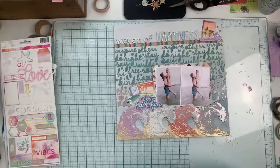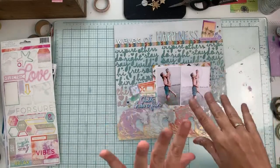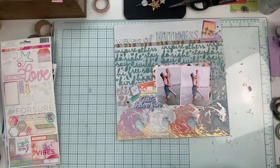So you can't use ephemera, you can't use stickers, you can't use enamel dots, you can't use chipboard or wood veneer. You need to use all paper, and I'm going to show you how you can make your own embellishments for a collection just using stamps and dies and punches, and how you can add texture and interest to your layout using just paper. So I'm super excited for that one.